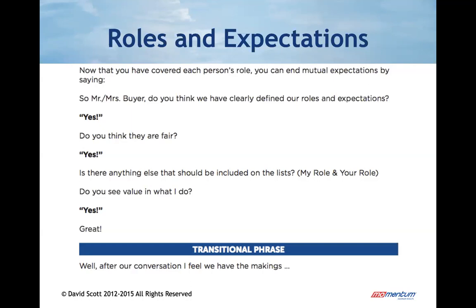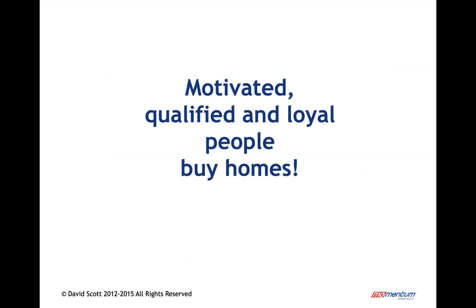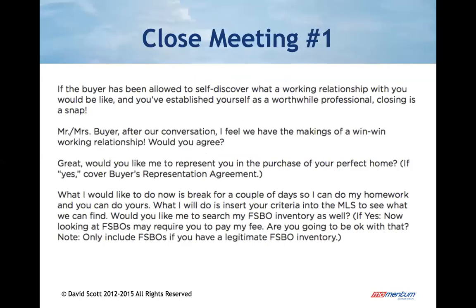Again, so then your transitional phase. Okay, great. After our conversation, I feel we have the makings of a great working relationship. So remember, motivated, qualified, and loyal people buy homes. They need to be all three before you show them houses. So if the buyer, and again, this is about self-discovery, so them self-discovering what working with you is going to be like, that you're professional. And if you've done your job and done it great through this process, then closing them to sign the buyer agency agreement should be pretty easy.